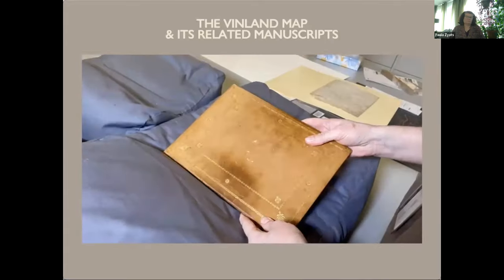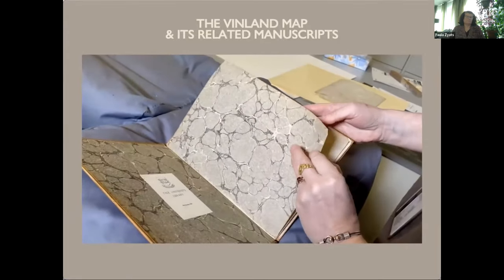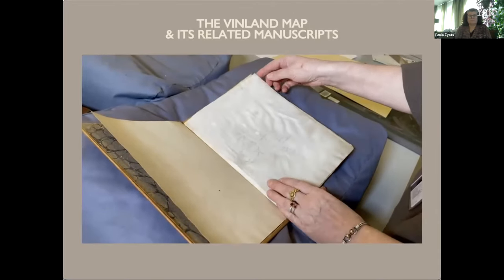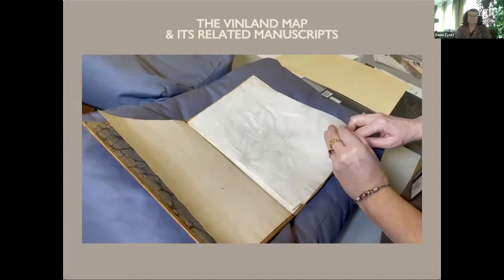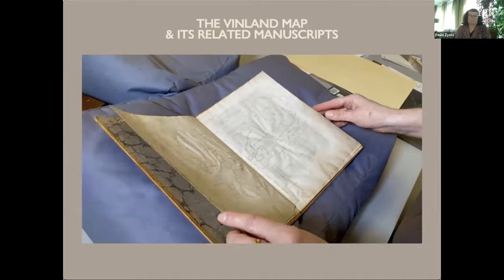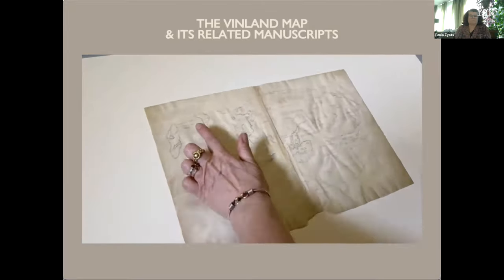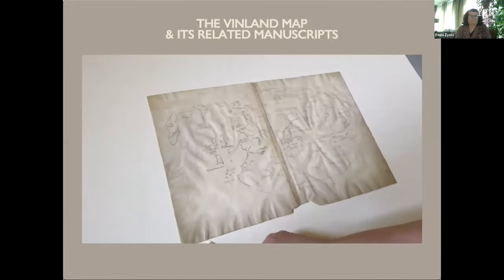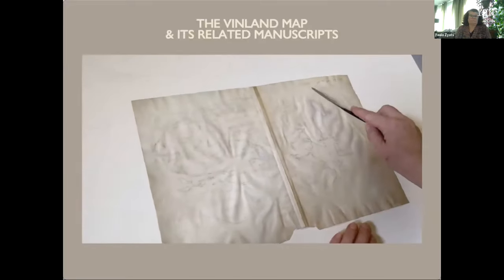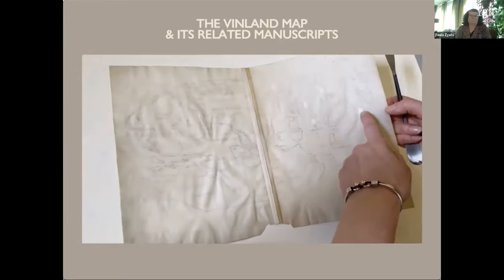Vincent de Beauvais's 15th century Speculum Historiale and a separately bound single folio Historia Tartarorum of the Britia, known as the Tartar Relation. The Vinland Map was found at the front of the Tartar Relation when the two volumes arrived at Yale. And the map itself, showing Vinlander Insula, the puzzling inscription that will be addressed in part two, and the wormholes.